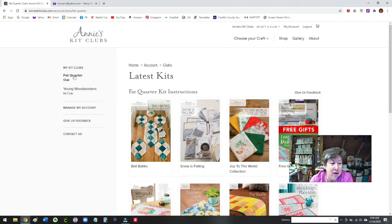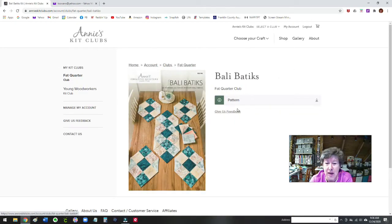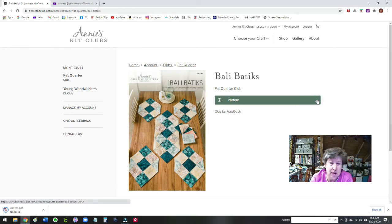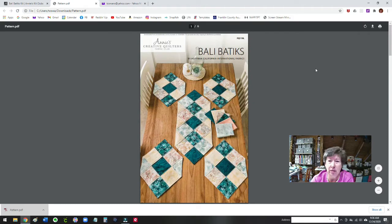So on the Fat Quarter Club, this is the batik fabrics that just came. And there is a pattern that you can download. So I don't know whether they're going to start just having you go to the website and download them. The last couple of months, the brochure came with the items. So maybe they're going to more electronic and having you download the pattern. So let's see what this looks like here.